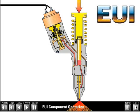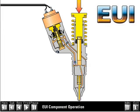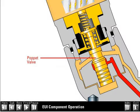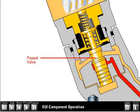Containing these elevated injection pressures without leakage requires extraordinary manufacturing precision and tolerances. Any high-pressure fuel leaking past the poppet during injection is not delivered into the combustion chamber. The poppet valve opens and closes more than 500 million times during its normal wear life.